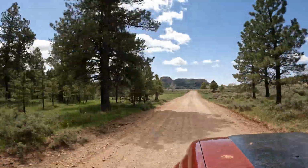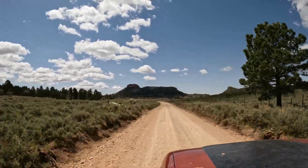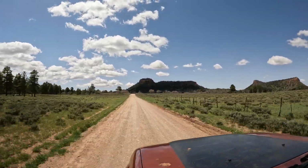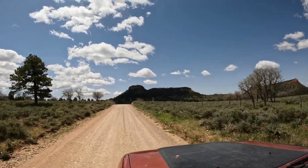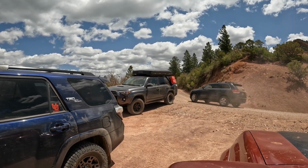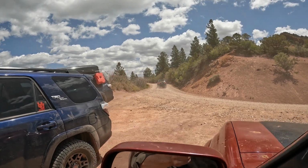In the morning, we packed up, headed back on the trail, headed towards the Bears Ears. Enjoy this reveal. Bears Ears National Monument. And here are the Bears Ears. Dang Jeep in my Toyota shot.